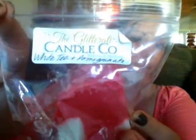This is white tea and pomegranate, and this is a beautiful chunk. And this is big. I mean, she says these are 2-ounce chunks. I would say they were more towards a 3-ounce size. And this is so good. I like her pomegranate. It's not too sweet and it's not too sour. It's delicious, and that white tea is so good.